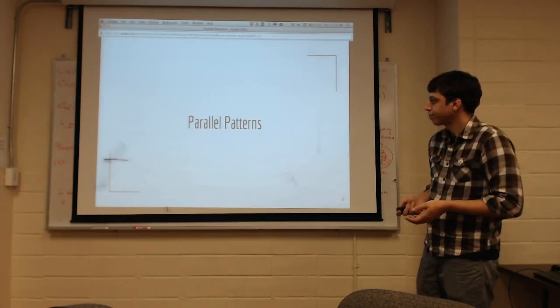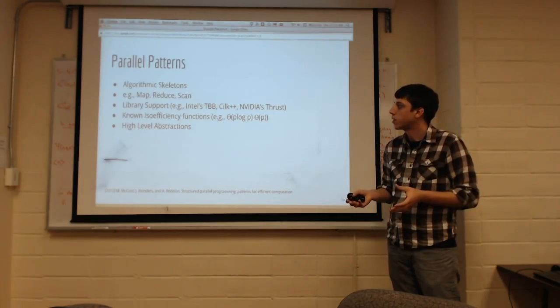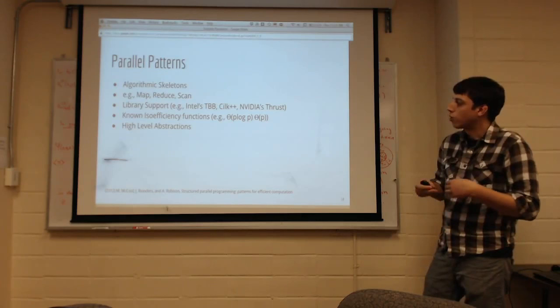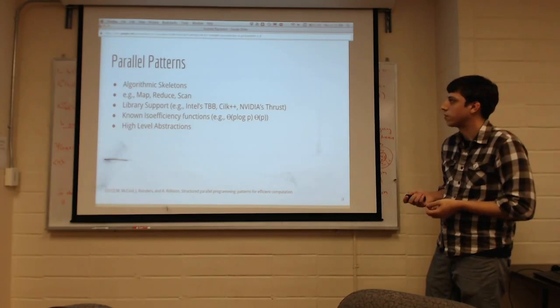Now, to implement this scalability in practice, we use the parallel patterns, which have known iso-efficiency functions. These parallel patterns are basically algorithmic skeletons or templates for performing operations, such as map, reduce, and scan. There's a lot of library support for these, from companies like Intel's Threading Building Blocks for C++, or NVIDIA's Thrust library, which is a library we use to target the GPU. These all have known iso-efficiency functions, usually either theta P log P or theta P, and they allow you to program at a very high level and organize your computation at a high level.